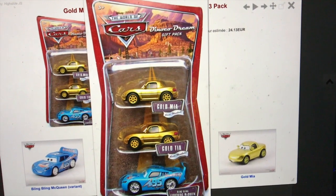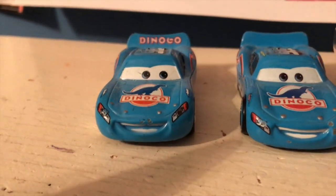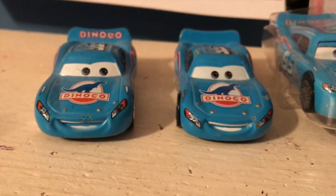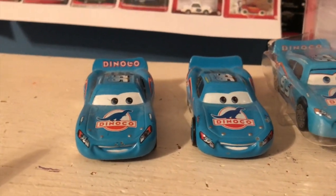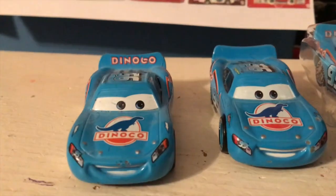Back in 2008, Mattel released a 3-pack of Mia and Tia's Golden variants and Bling Bling Lightning McQueen. But for some reason, instead of re-releasing the traditional Bling Bling Lightning McQueen looking over to the side, they instead released a variant of him looking straight forward, having the same expression as the regular Dinoco McQueen variant. This is the only time that Bling Bling McQueen has ever been given the regular Dinoco McQueen expression instead of his own unique expression, where he's looking off to the side.